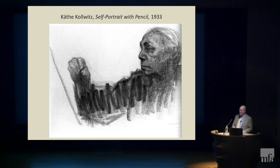And one of the things I love about this drawing is that on the one hand, it shows her drawing. It's a self-portrait, after all, with pencil, but it also shows the marks of her drawing. In other words, she's drawing this portrait about drawing in a way that you can really have this sense of the hand moving with the chalk as she actually created this work.